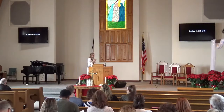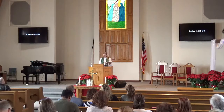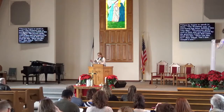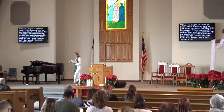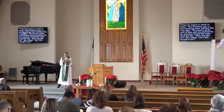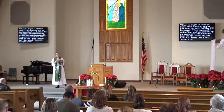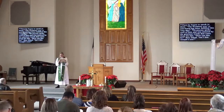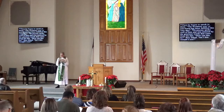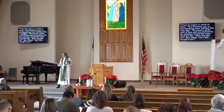So we're going to start out by just looking at chunks at a time. We're going to read Luke 4, verses 21 and 22 first. So Jesus has read, he sits down to interpret scripture, starting in 21. Then he began to say to them, "Today this scripture has been fulfilled in your hearing." All spoke well of him and were amazed at the gracious word that came from his mouth, and they said, "Is this not Joseph's son?"